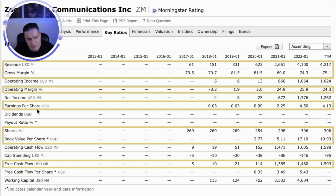Now, if you look at earnings per share, EPS, that is going in a positive slope, as well as the book value per share, which we can anticipate because they don't offer a dividend. So they usually go in sync because they're not pulling money out of the business, but reinvesting it back in.